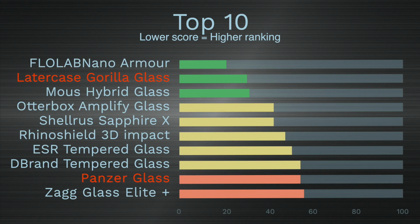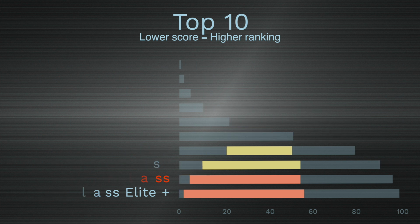Now, the Panzer Glass comes in at number 9, and in general, the product is very average in terms of design and above average in terms of functionality and protection. Now, this isn't a product that I would actively seek out, given that this is 30 euros or 36 US dollars or 47 Canadian dollars. This is very, very pricey. Pretty expensive for a screen protector, given that my number 1 pick is only about 25, 26 bucks. It basically has the same stuff in it.